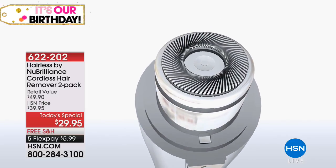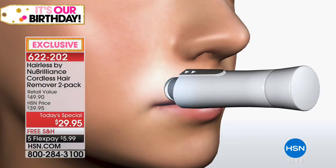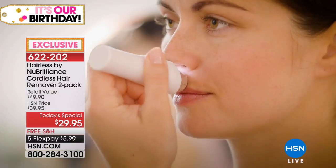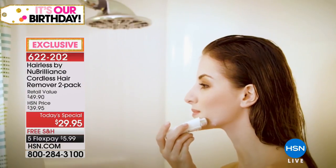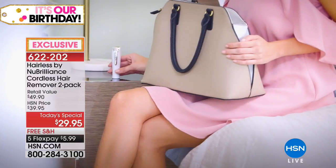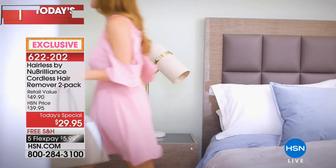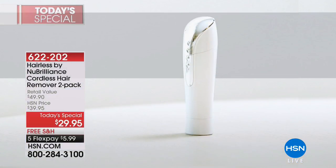You get 2 years worth of pain-free, efficient, discreet hair removal with the Hairless by New Brilliance. This is an exclusive configuration because you're getting two of the cordless, pain-free little shavers, plus two of the replacement heads for a total of 2 years worth of hair removal. Pain-free, not yanking the hair out of the root, not waxing it, just removing it.